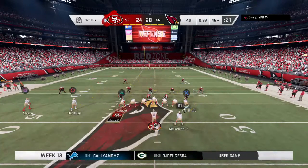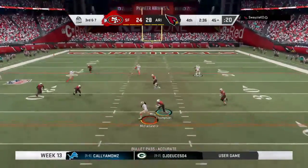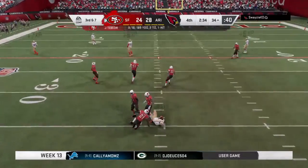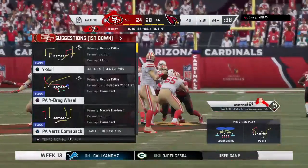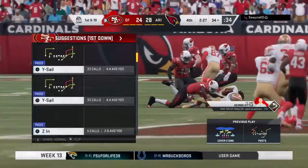Seam 6. He'll look to throw. Now he'll dump it underneath to his running back, complete. And they're going to have another first down as the tackle's made here at the Cardinals' 34-yard line.